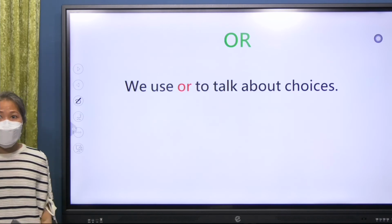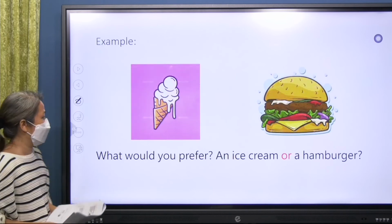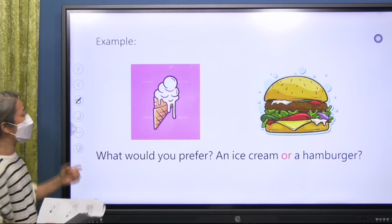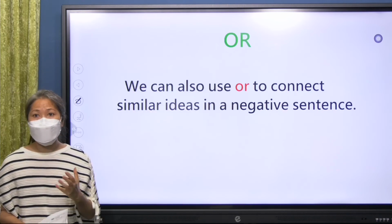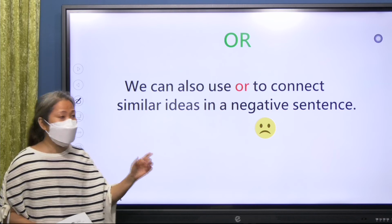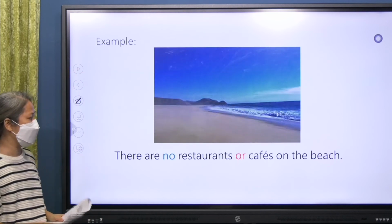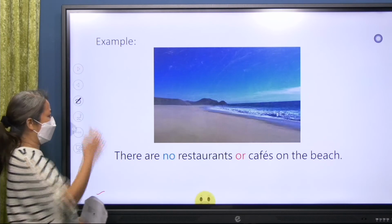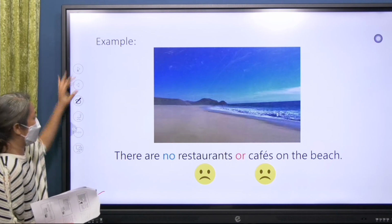Okay, how about or? We use or to talk about choices. Choices, what does it mean? 選擇. For example, what would you prefer, an ice cream or a hamburger? Okay, you can only choose one of them. Also, we can use or to connect similar ideas in a negative sentence. 如果喺一個否定句裏邊 negative sentence, we use or to connect similar ideas. 相似嘅意見，我哋會用 or. We don't use and. For example, this one. There are no restaurants or cafes on the beach. No restaurants. Okay? No cafes. Nothing. So we use or here.